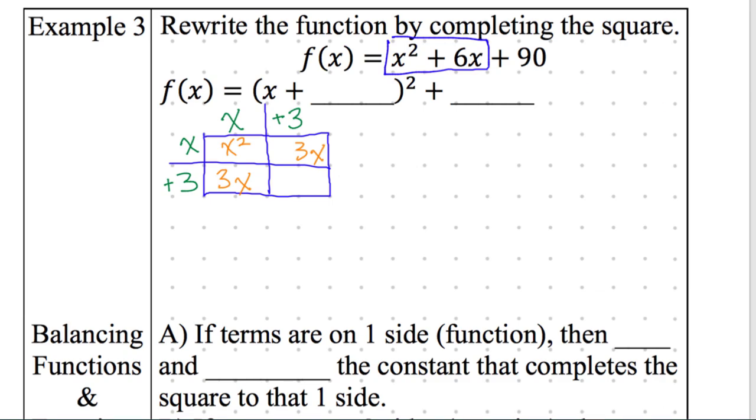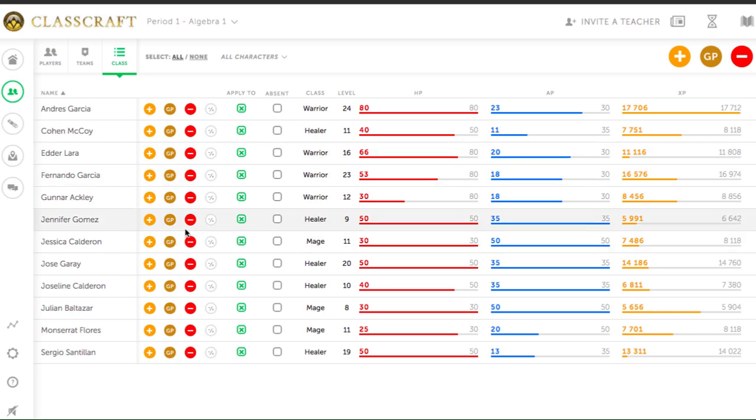And can someone please complete the square now? Jessica? There it is, 9. And that 9 is very special. So normally if I had an equation, I would add that 9 to both sides. So thank you, Jessica.